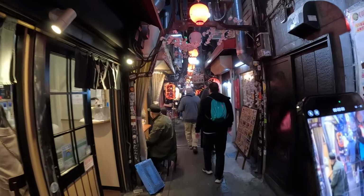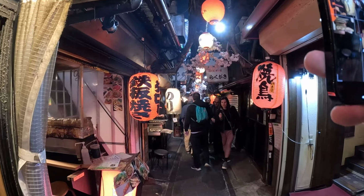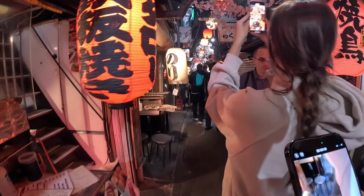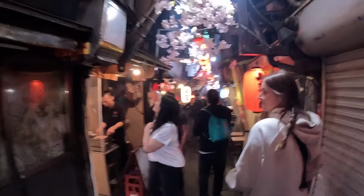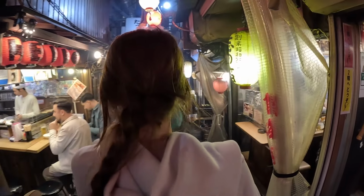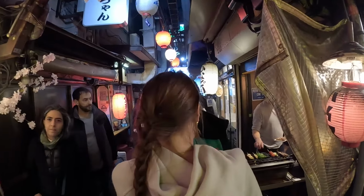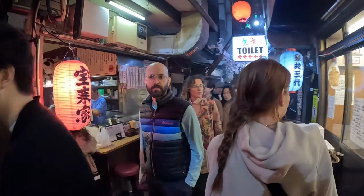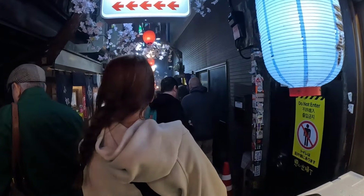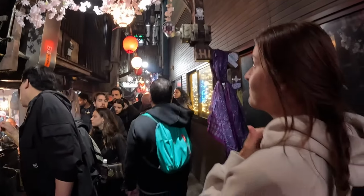I'll try and get the coolest kind of Japanese traditional vibe. And on the left you've got restaurants, and they're basically really small and really thin. You can only fit one or two people in. I would say no more than 10 people per restaurant. It's incredible, look. And there you've got people sitting on each side. It's really nice. They're so small. Everyone's getting photos and videos like us.